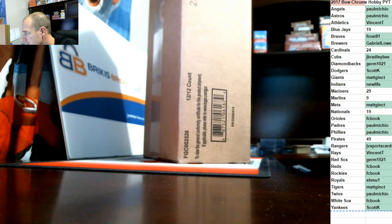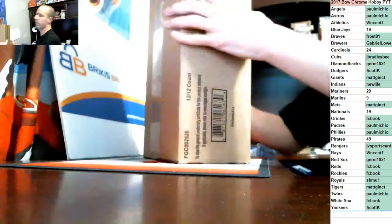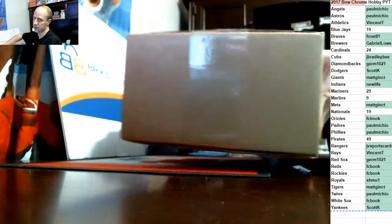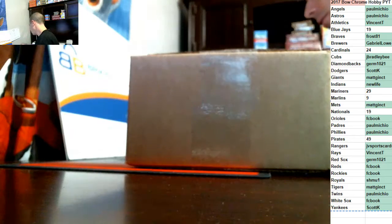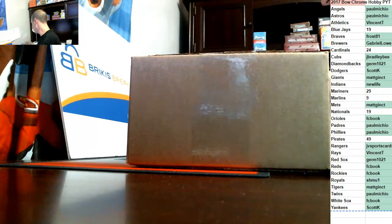And I'll give you a last call before we start seeing the cards. But for now, I'm just going to keep them so we can get this break off. So let's do it. Fresh sealed case of hobby. Only 4 autos, cheap teams.